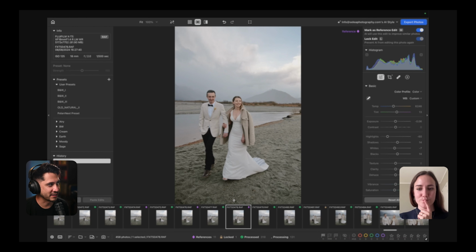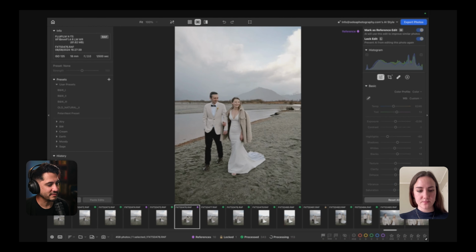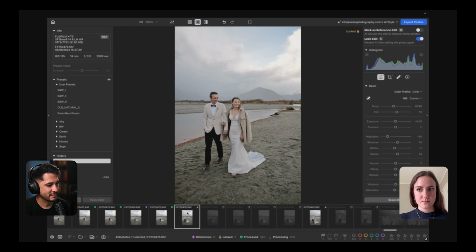So let's unmark this as a reference real quick. Unmark it and then unlock it. How do I do that? If I press M again, does it not unmark? Control M, Control L, and then unlock it and then do it to the other reference. This one. Perfect. Okay.